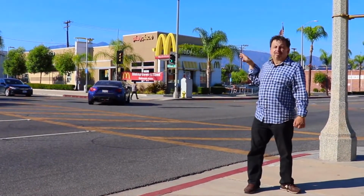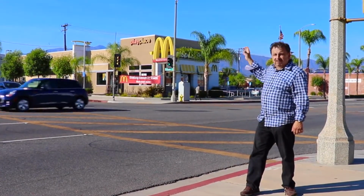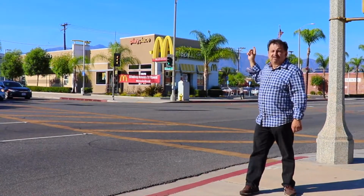This is a really problematic intersection where they need to really restripe, put red by McDonald's, more side visibility for motorists, and really not allow for a left-hand turn lane off of Granada onto Main Street.